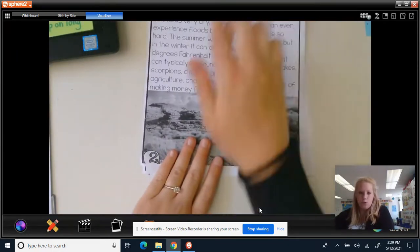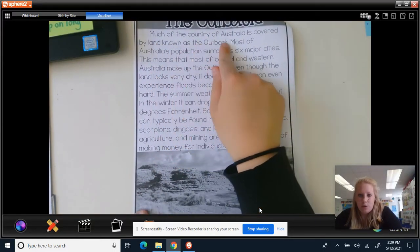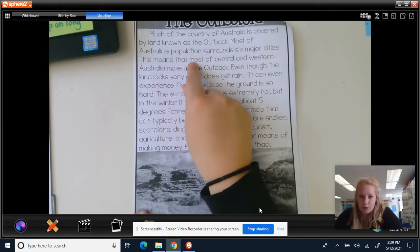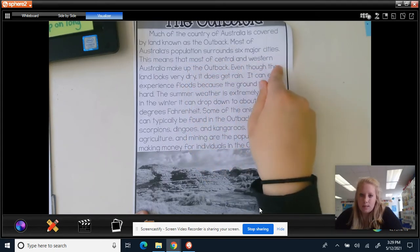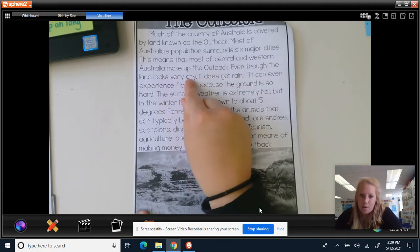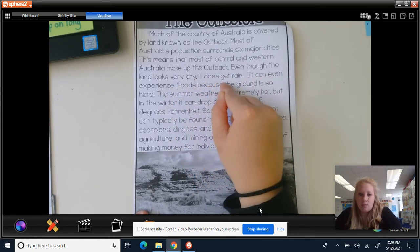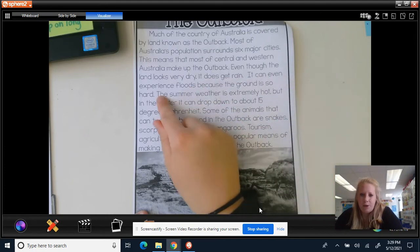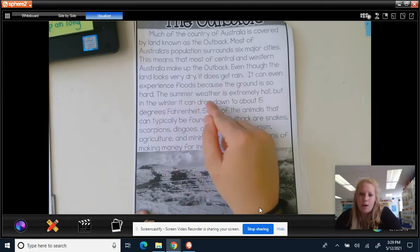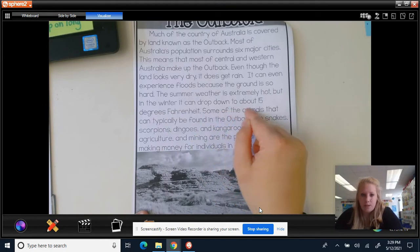Turn your page to 2, the outback. Let's learn about the outback. Much of the country of Australia is covered by land known as the outback. Most of Australia's population surrounds 6 major cities. This means that most of central and western Australia make up the outback. Even though the land looks very dry, it does get rain. It can even experience floods because the ground is so hard. The summer weather is extremely hot, but in the winter it can drop down to about 15 degrees Fahrenheit.